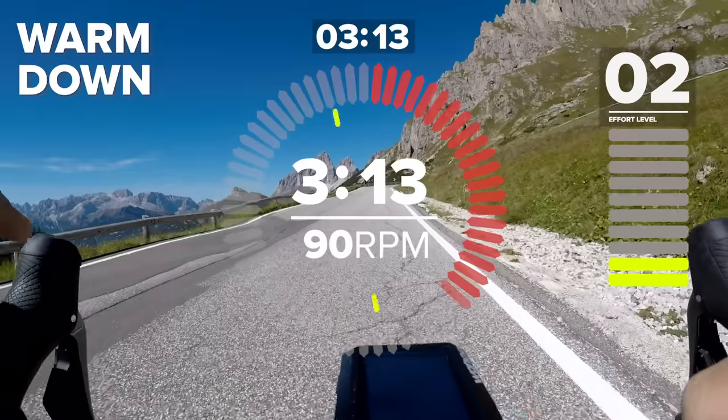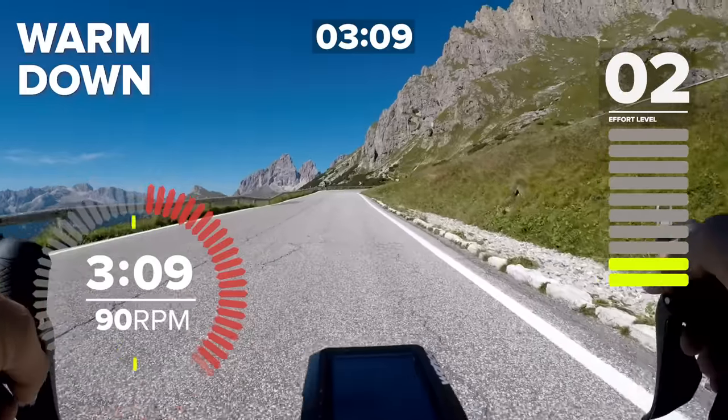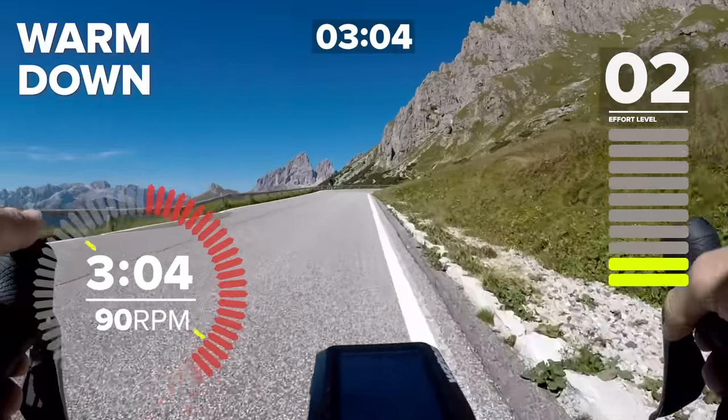If nothing else, you can enjoy this view. What an amazing vista. Yeah. That is the Dolomites at its finest, I think, there. Yeah, I think we are on a very good day there. Look at those blue skies. Beautiful.